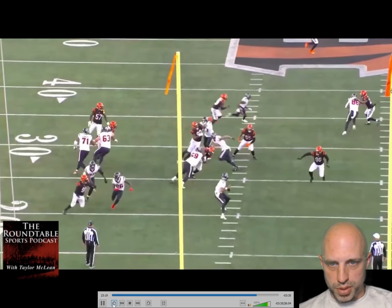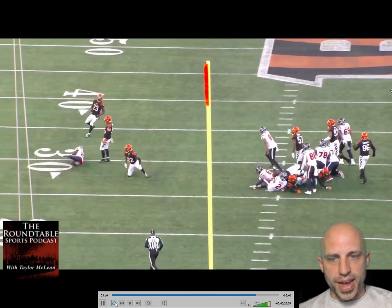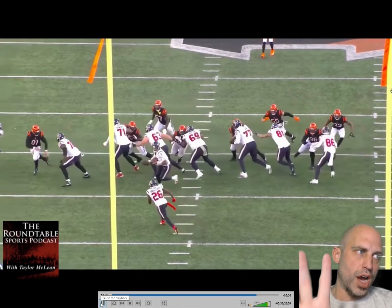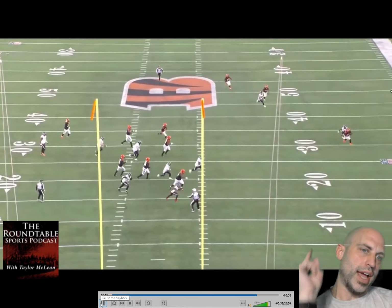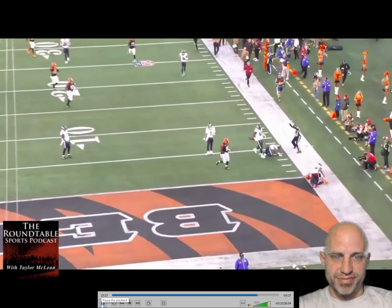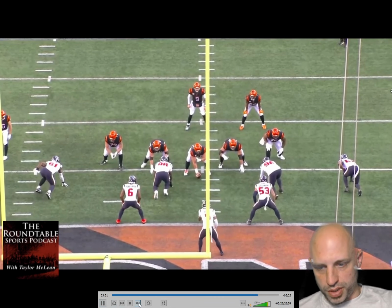Let's watch it again. Bootleg. Just way underthrown. Watch the placement of the ball. If he throws it out in front or over the top, then that's good to go. But he just kind of lame ducks it, and it's not a pick six. He doesn't score. But spoiler alert, he scores.